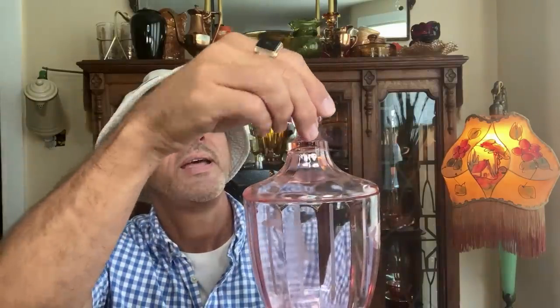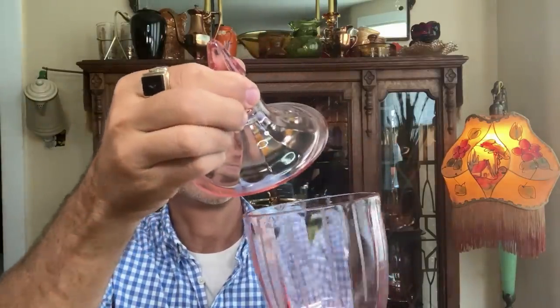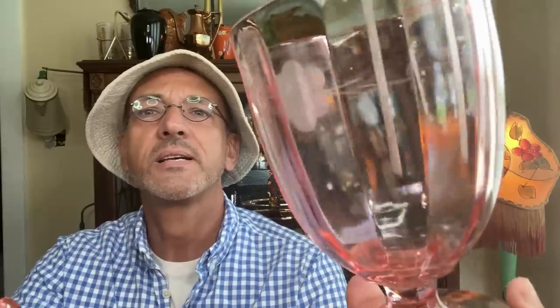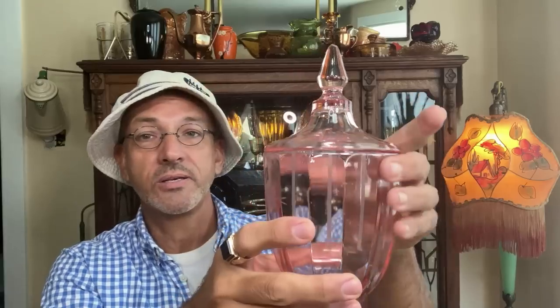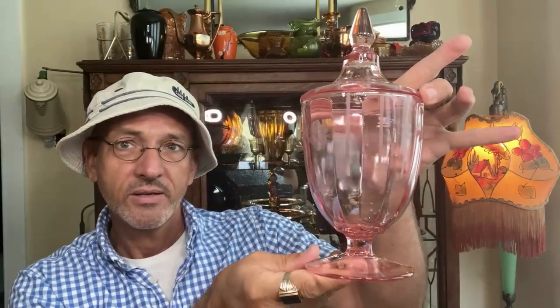Now, I don't have one in solid pink, but I do now, and it is wonderful. It's got the typical little etched flower on there, and this will join my growing collection of mid-20s to mid-30s era candy jars, which I just love to collect. They're out there.